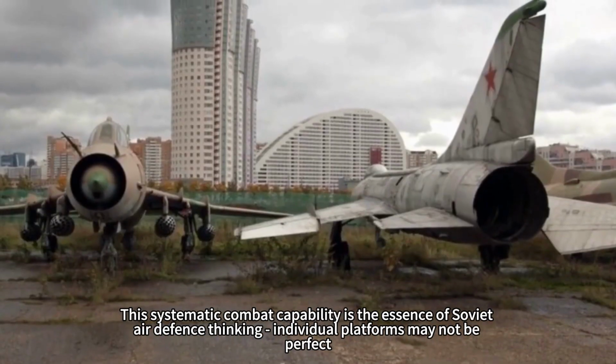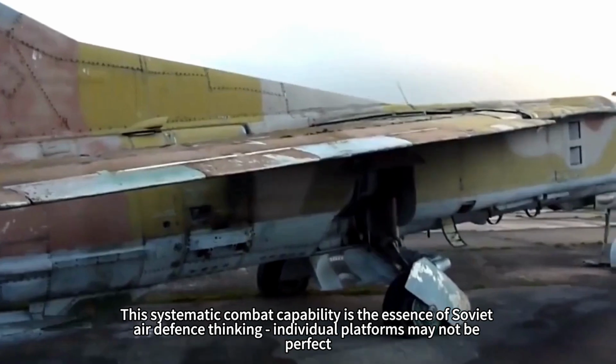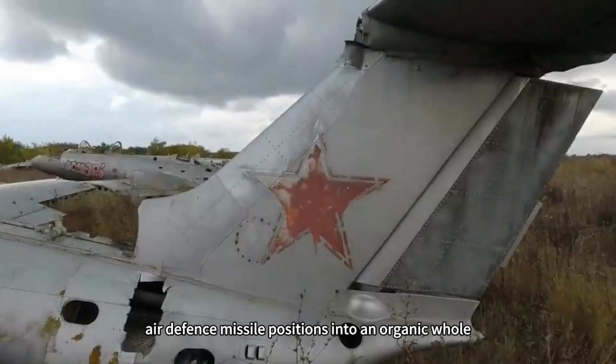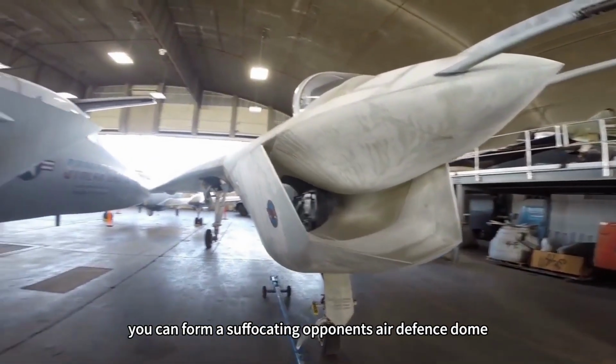This systematic combat capability is the essence of Soviet air defense thinking. Individual platforms may not be perfect, but through the data chain, interceptors, radar stations, and air defense missile positions become an organic whole, forming a suffocating air defense dome for the opponent.